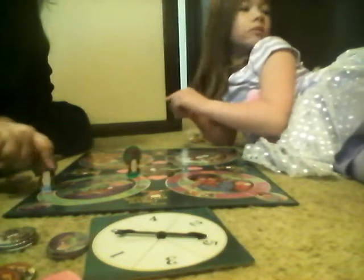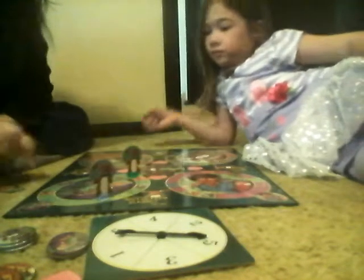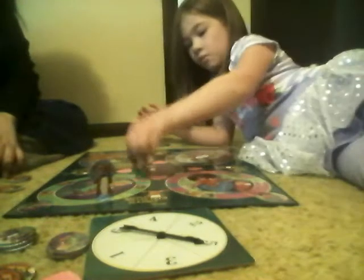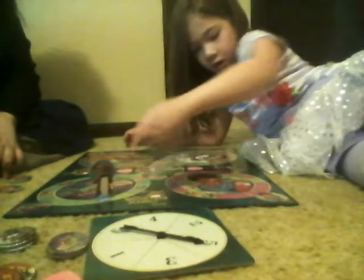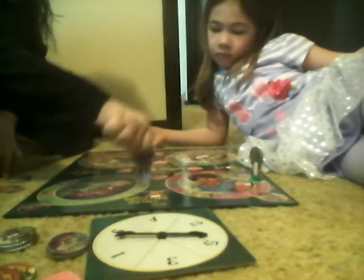We're probably playing this wrong, but this is the best I can figure out from the directions. Yeah. One. The directions are kind of confusing. Two, three, four, five. Your turn. I didn't land on anything good. You have to go this way. You can hop to different green ones if you want to. Those directions were a little weird. Yeah. Five. I have to go this way, right? One, two, three, four, five.